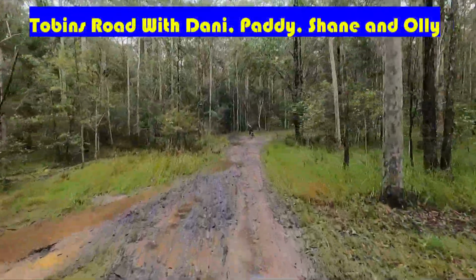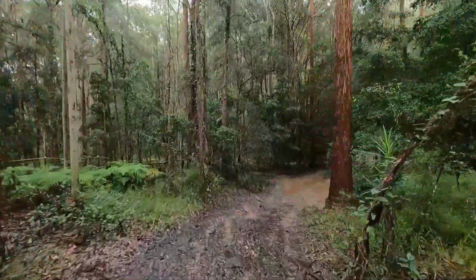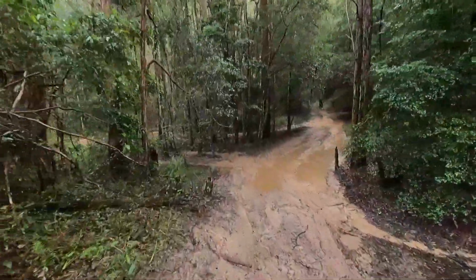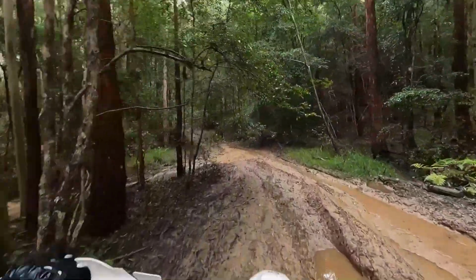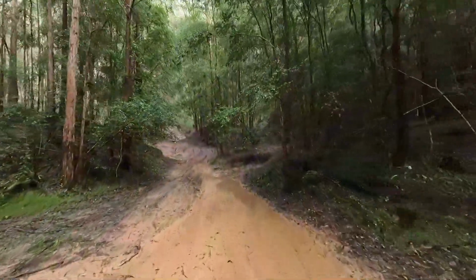We are riding up Tobin's Road. And we had a really wet season. As you can see, there's lots of mud, leeches around. Yeah, really slippery as you can imagine.